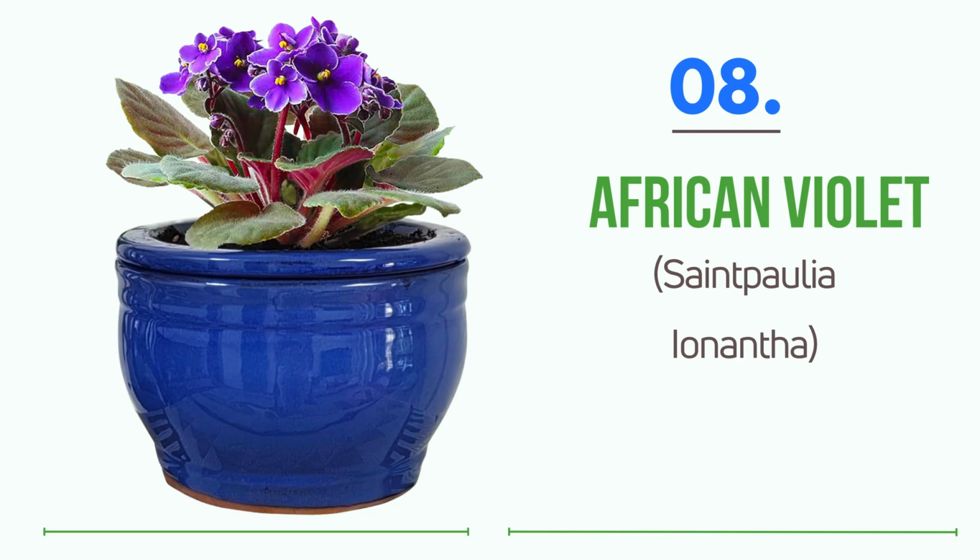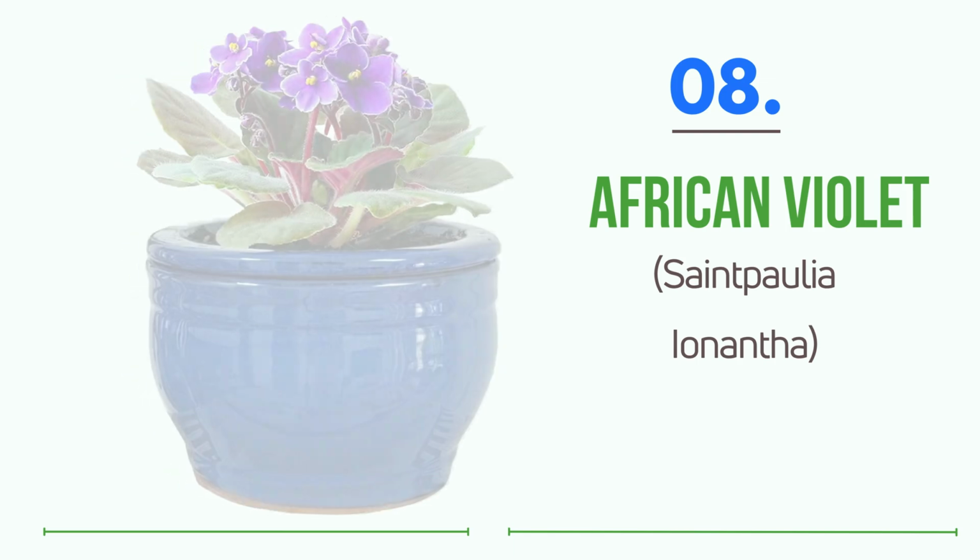What's impressive is how often it blooms. With proper care, African violets can flower several times a year, even in winter when most plants take a break. It's compact, easy to care for, and rewards you with vibrant color all year round. Basically, a low-cost mood booster that turns any dull corner into something special.